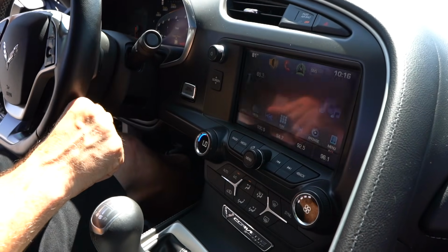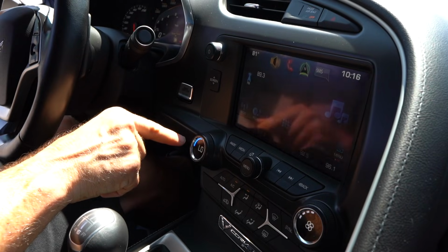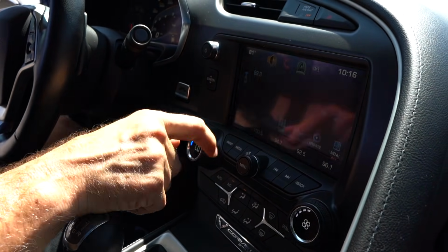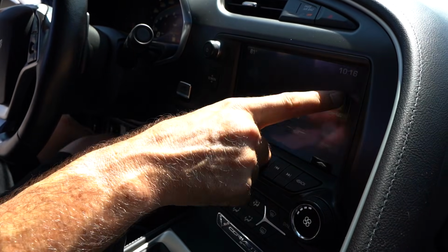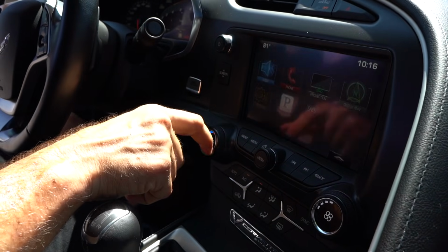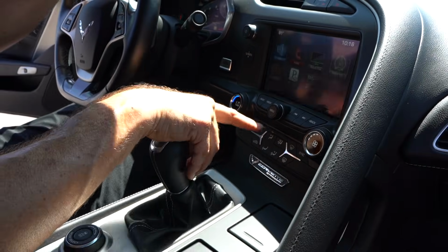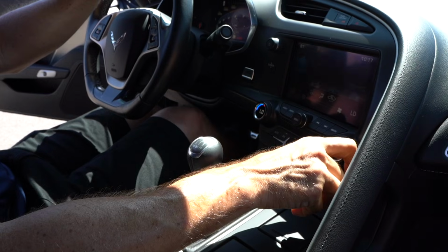I love James Bond features like that. Nice clear graphics, super easy to get through and navigate through, so that really makes it easy. You can see you have your OnStar and all that kind of stuff all pushed into here very easily. You drop down, you have your dual climate control.